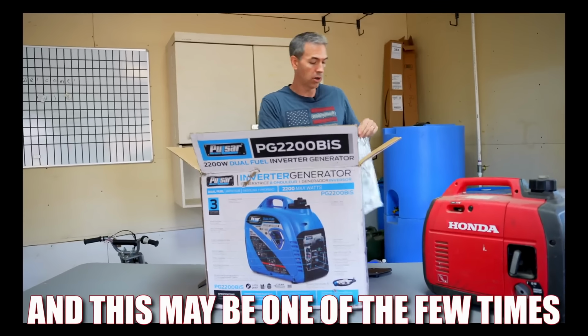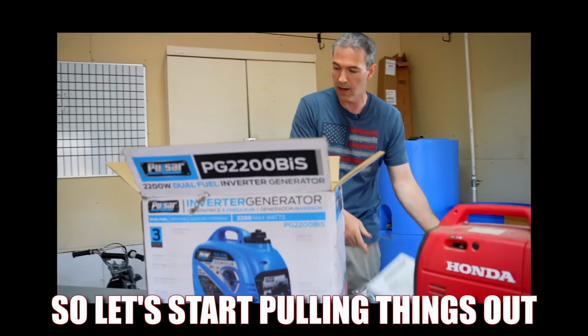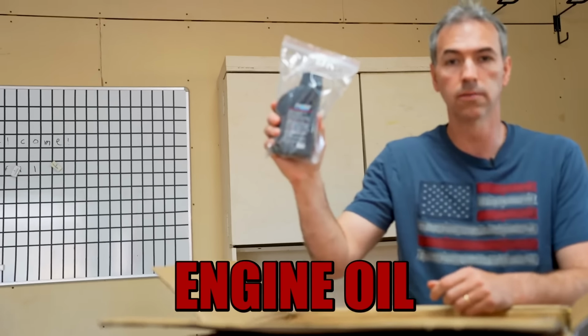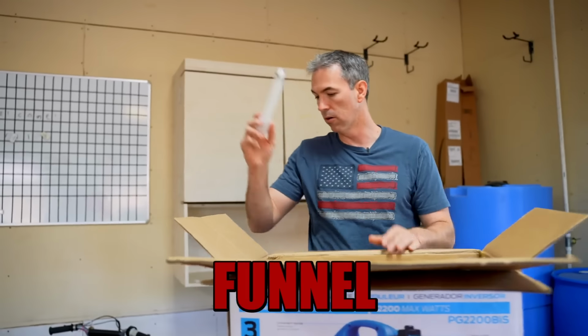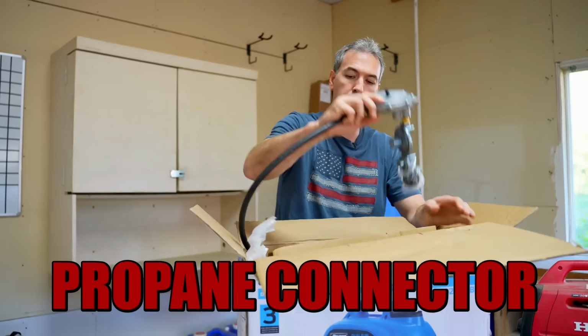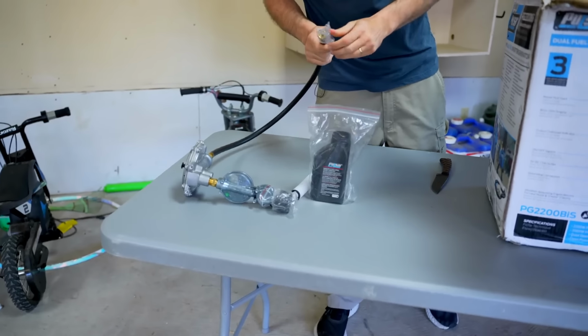And this may be one of the few times in my life where I actually read the directions. So let's start pulling things out, see how much of a mess we can make. All right, we have our engine oil. I'm glad they included that, even though of course I have some if I need it. We have, I'm guessing, our little funnel here. We can see this. This would be the propane connector, so you can connect it to your propane tank. Take some of that stuff off there.